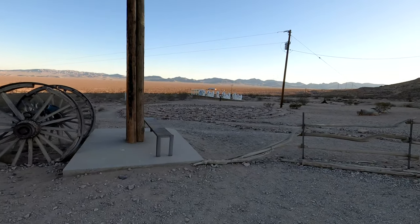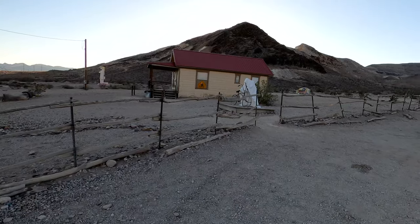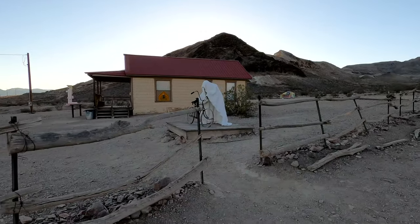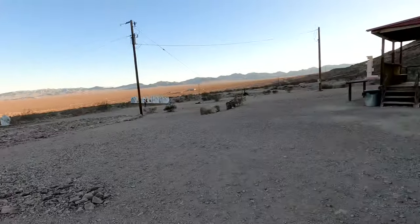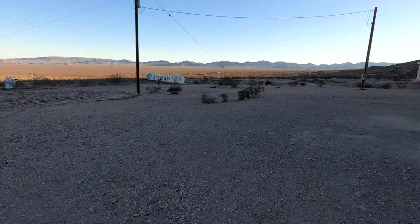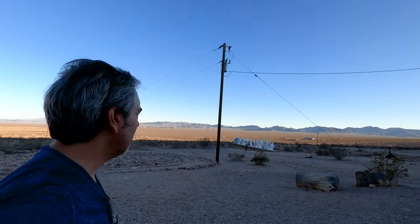Now there is a set of ghost sculptures there, like this guy here riding a bicycle, the bicycle ghost. Those guys over there, they can make a good picture. There's a gentleman working some pictures, so I don't want to disturb the guy.